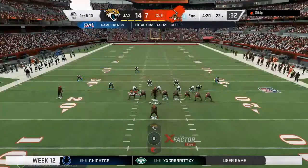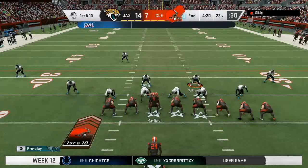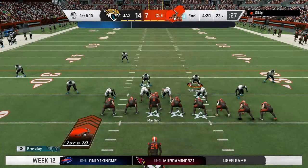The Cleveland offense ready to go. They trail a one-score deficit, 14-7, as they come up 1st and 10. Run.